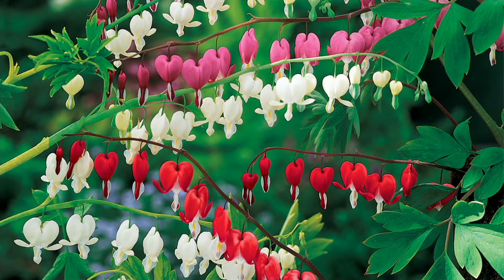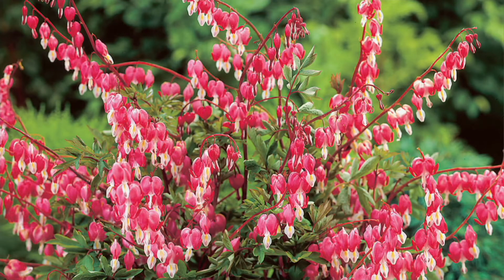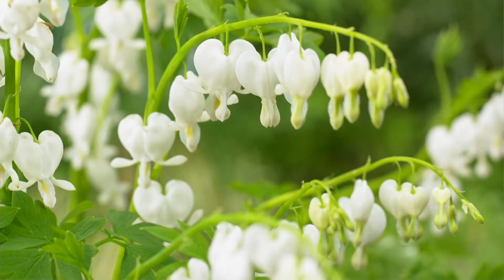So many people never saw the first true red bleeding heart. We all love that amazing pink one that has the little bit of white coming out of it as well, and then the pristine white. I love that at night you actually see that from a distance too. It's such a crisp, crisp white.